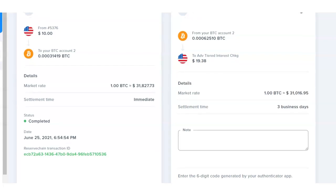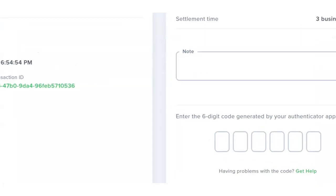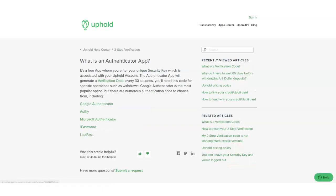This is how much money will be in there. And then here's the 6-digit code generated by your Authenticator app. You just type in numbers in there. Now, if you need your Authenticator app information, you need to click on Get Help and follow these steps here. What is a verification code? Follow these steps here. And then if you need to download the 2-step, I advise you to look at clicking on there and looking at Google Authenticator or Microsoft Authenticator. Those are two ones that work very, very well. Also, they have other ones here to check out, but I advise you to look at those two first.